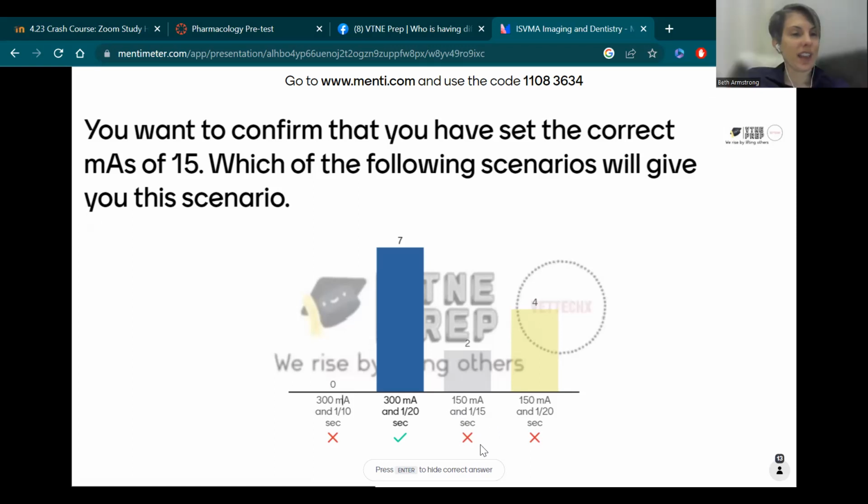So we think that it's much harder than it really is. This first one here is 300 MA and 1/10 of a second. So what's your MAS? 30, right? So that's pretty high. And remember, 1/10 of a second is longer than 1/20th of a second. So we have it set for a pretty high MA, so the amount of x-rays, and then we're having it come out of the tube for 1/10 of a second. That's a lot of radiation compared to this one. It's a little bit less radiation.